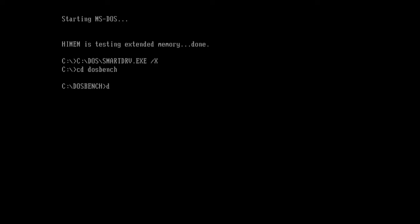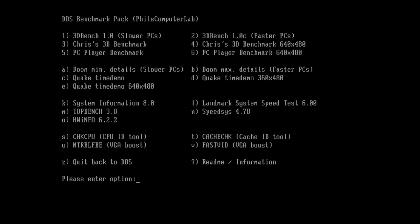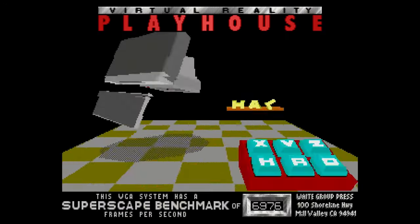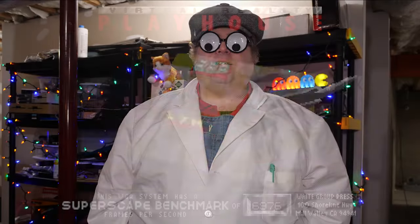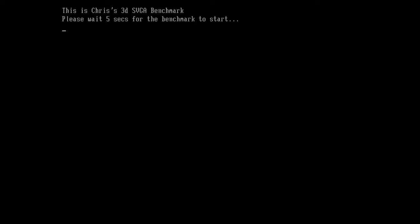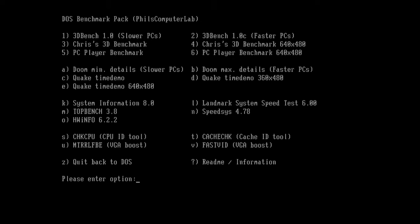All right, off camera, I have pulled the hard drive from this computer and copied DOS Bench using another computer. First up, the Superscape VGA benchmark. 697.6 frames per second. Chris's 3D benchmark will not run on this computer. Oh well, it's just a spinning cube anyways.